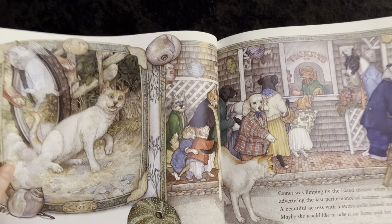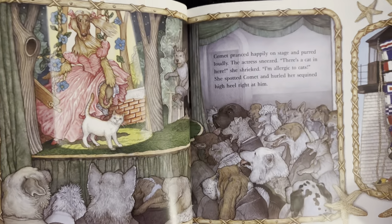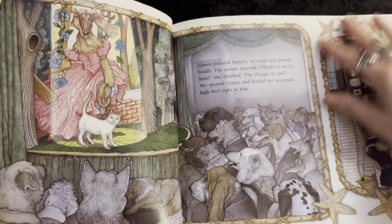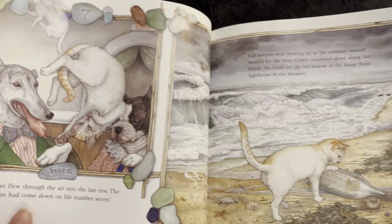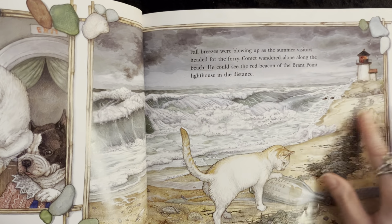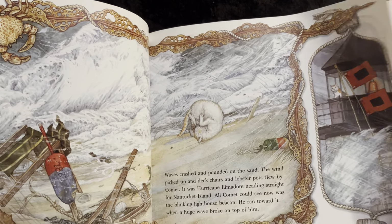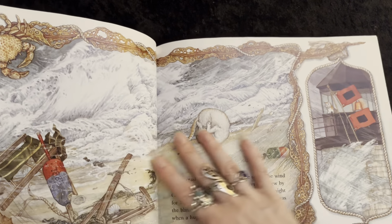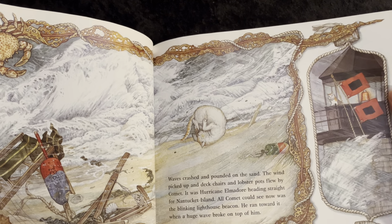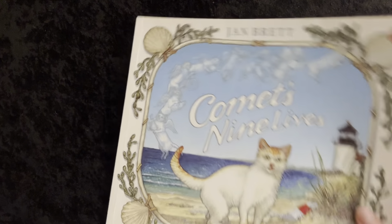Yeah. Look at all these borders on all the illustrations, the shells and things. All the dogs. Cats on stage, and all the dogs are in the audience. Oh, this is beautiful. Look at this ocean. Yeah, drawing the ocean can be hard, man. I actually learned how to do this a bit. The past few years, there's a couple of illustrations I've done where I needed to draw the sea, and yeah, fun.